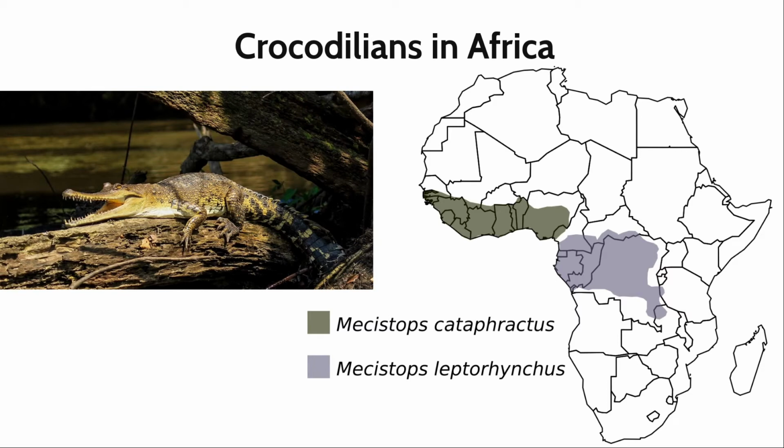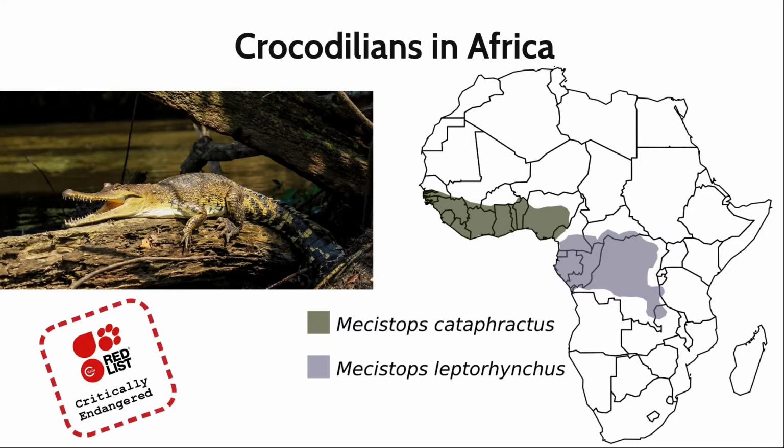Then we have the slender-snouted crocodiles, of which there are actually 2 species. The West African slender-snouted crocodile, Mecistops cataphractus, and also the Central African slender-snouted crocodile, Mecistops leptorhynchus. Both of them are critically endangered, and they're some of the rarest and also least studied of all the crocodilians in the world. They inhabit mostly rivers and lakes in tropical forests, which are quite difficult to access, which explains why there is very little known about them still.